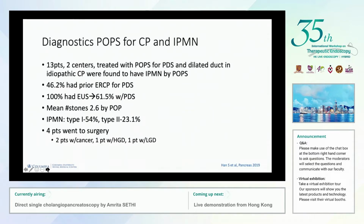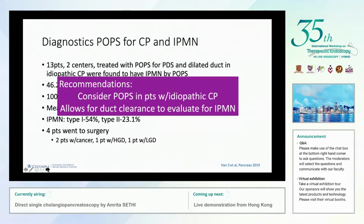In a study in which patients underwent pancreatoscopy for pancreatic duct strictures and dilated ducts in the setting of idiopathic chronic pancreatitis, 13 patients were found to have IPMN by pancreatoscopy alone that had not been detected on prior ERCP or endoscopic ultrasound. In fact, 4 patients went on to surgery, with 2 patients having cancer and 2 patients having dysplasia, leading this group to recommend that pancreatoscopy should be considered in all patients with idiopathic chronic pancreatitis and dilated ducts in order to allow for duct clearance of stones and to evaluate for potential underlying IPMN.